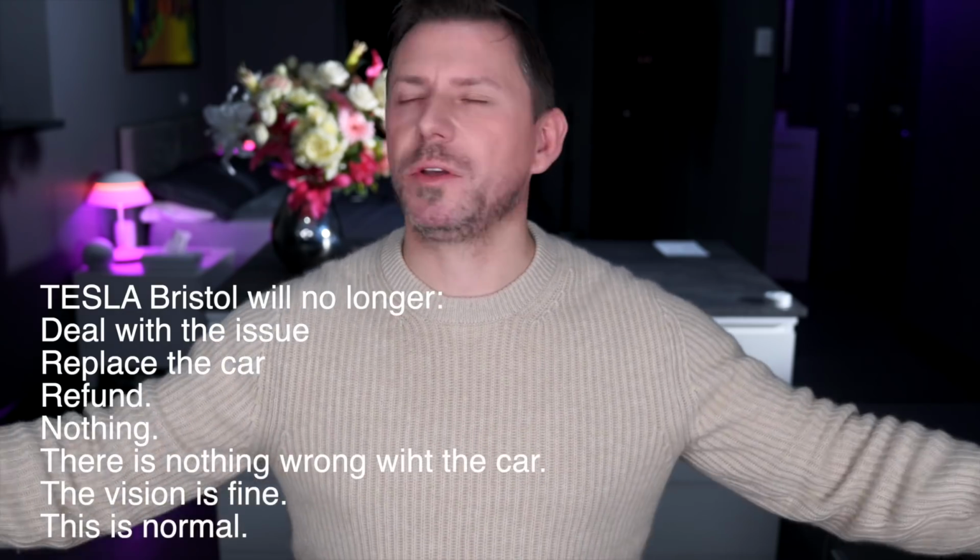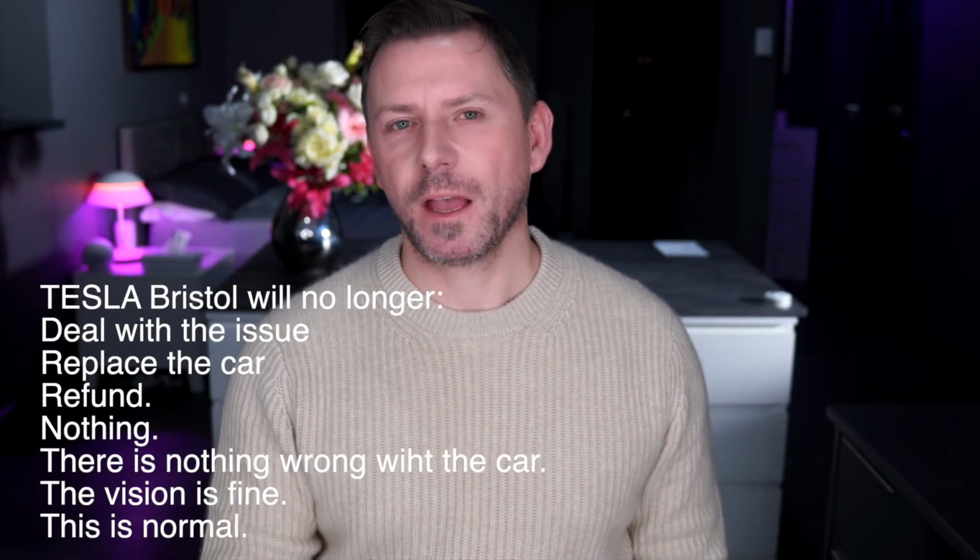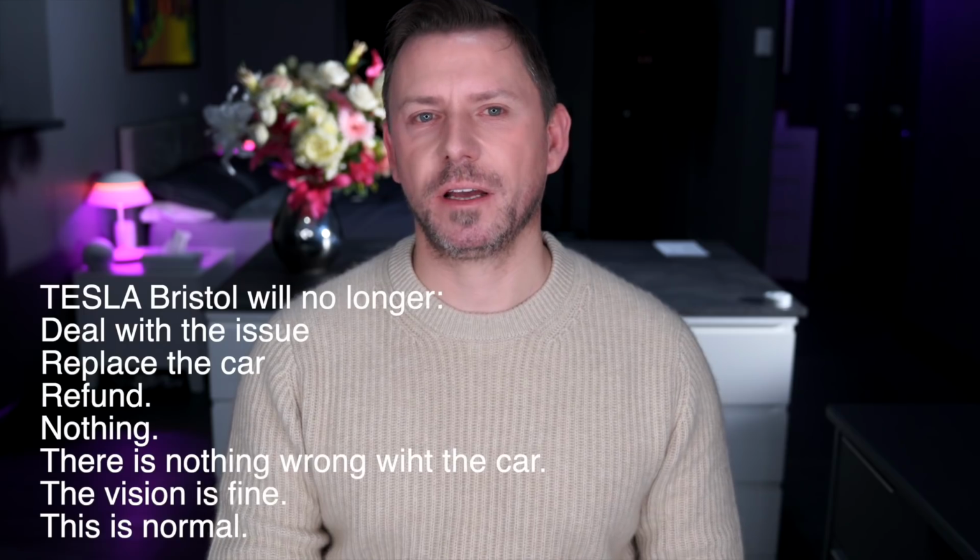It's fine. So what you can't see? It doesn't matter. And when I said to them that this is dangerous to drive at night, their response was, well, don't drive it at night. Okay, I'll just drive it in the day. I probably don't even need it at night, right? What if there's an emergency? Sorry, you're going to have to wait. I can't see. I'll get a taxi. That's their point. They honestly, I believe, they didn't know what to do, so they did nothing.